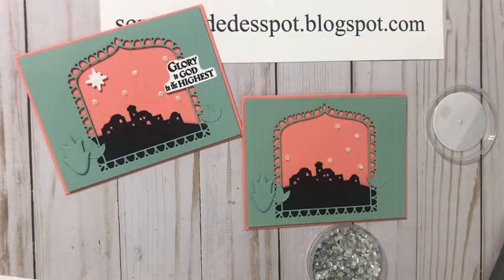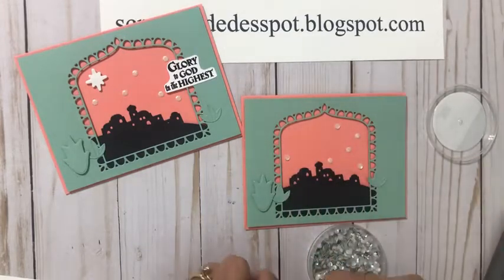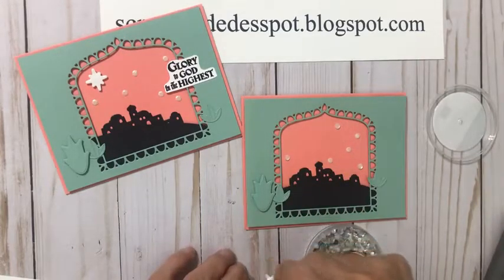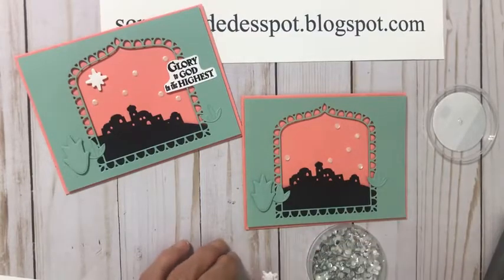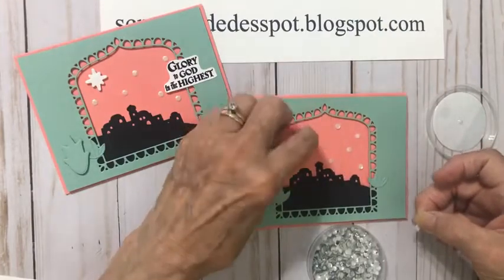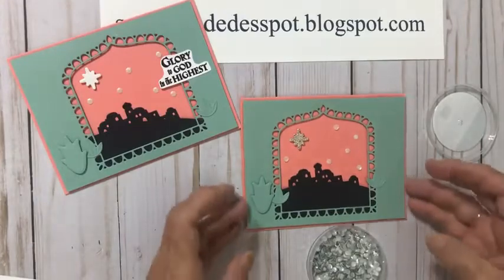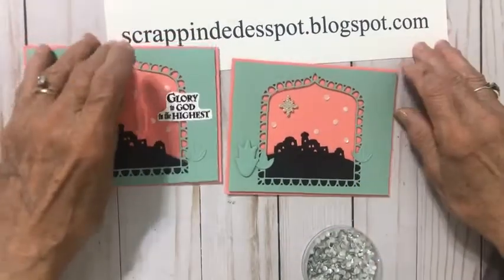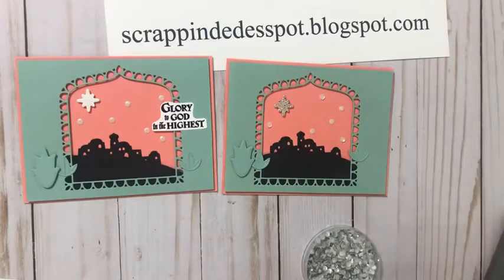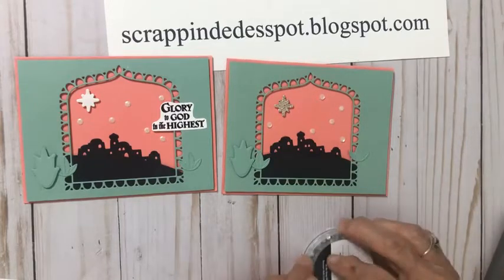So let me get one of the mini glue dots, or mini dimensionals. Put it on the back. Put it down. Right there. All right. Now, all we're missing is the cinnamon. Let me get this piece in my hand.